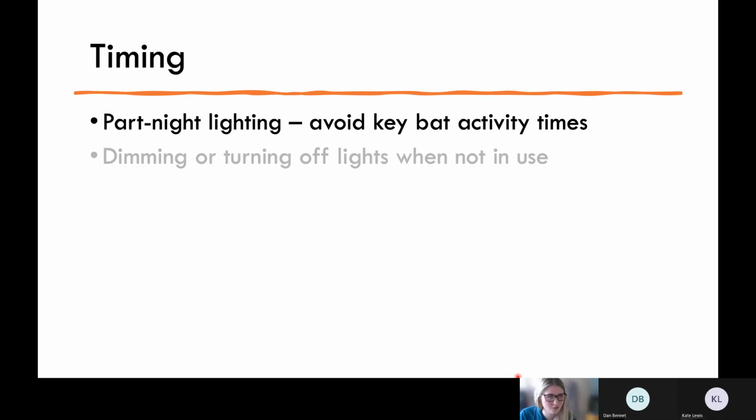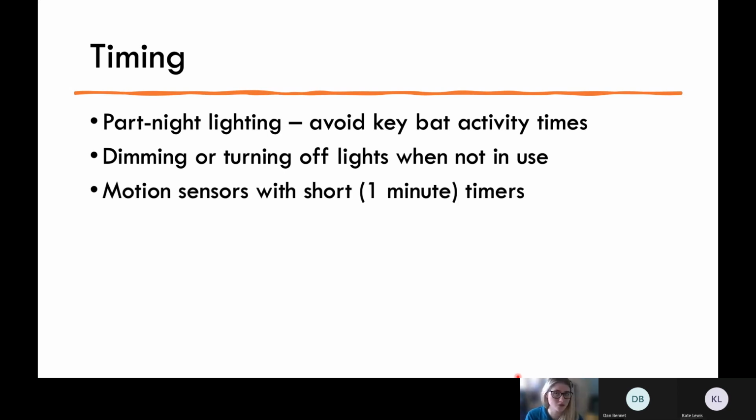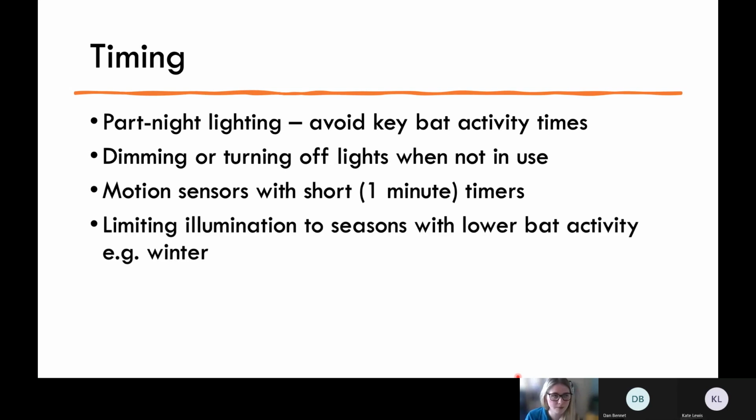There's also the case of dimming or turning off the lights when not in use, so not specifically turning them off at certain times, but using sensors or timers to reduce the amount of time that a light is on and only use it when it's actually needed. And then there's also the potential to limit lighting to seasons with lower bat activity, such as winter. This does come with caveats, though. Bats are still sometimes active during the milder winter months, especially in the south, and you do still need to avoid illuminating hibernation roosts or transient roosts.